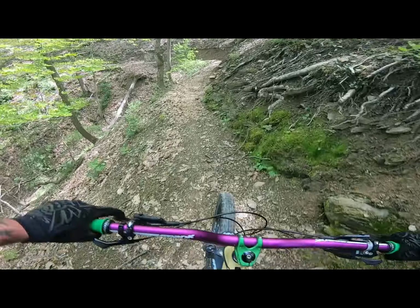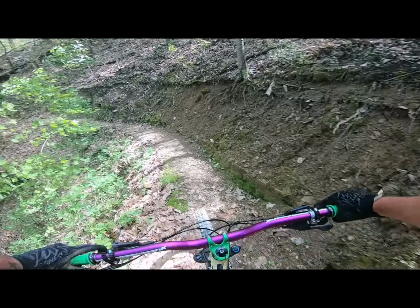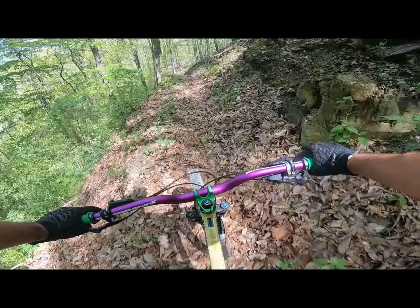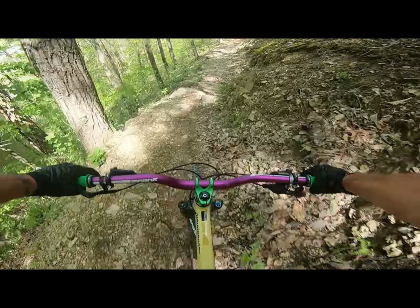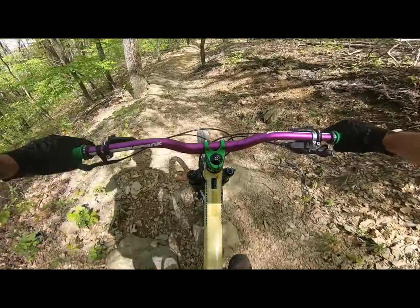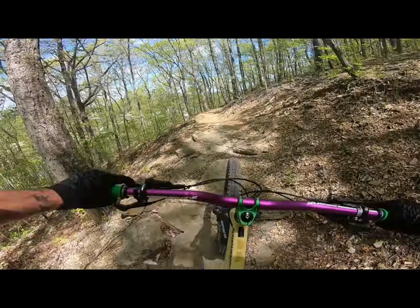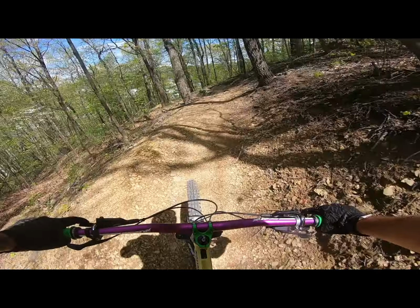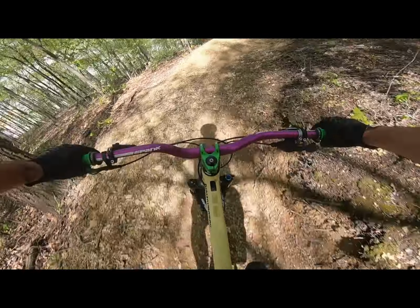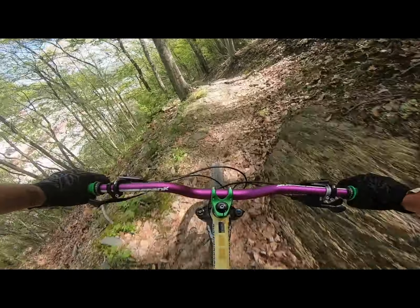Hey, narrow. A little flat through here. That one's kind of fun, that rock. And this one. Woo! That section I like. Oh, and I like that. And I like that. Woo! And I like that. Woo! And this is sketchy.